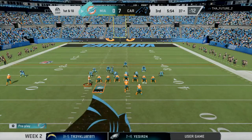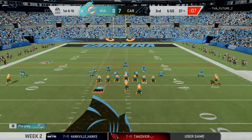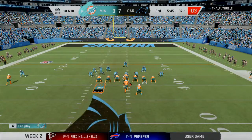Go, go. Look at me, zipper. 65, 65. Get it.